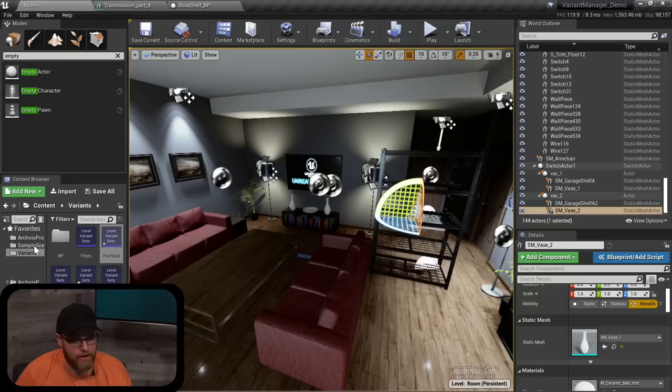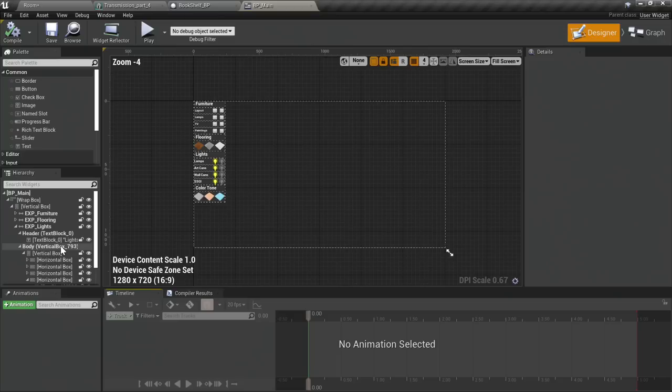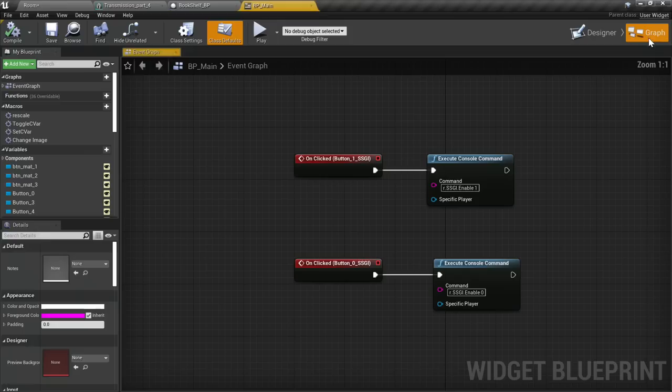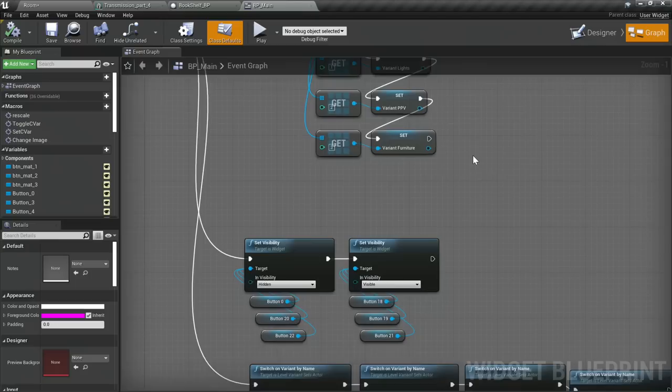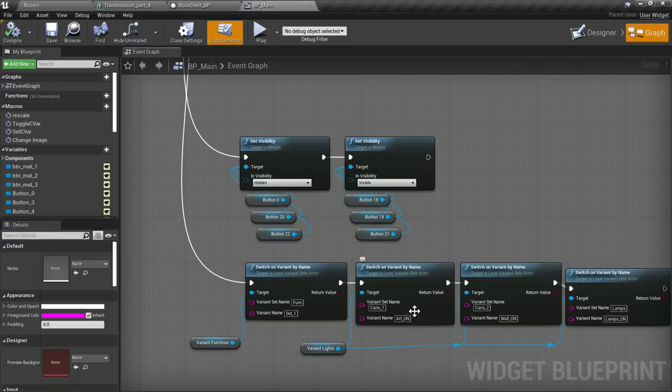And I went through this in my Unreal Academy video, but BP, I think that's what I call it, BP main. So my UI is just a bunch of simple objects here with buttons, and then in my graph, it's nothing very complex, but these are all the variants that I have in that level, and that's where I'm referencing them, so I can pull the information that I need. I can set visibility on whatever this other one is, and I can switch them out by the names that I have. So as I do the little button toggles, it's saying make this one visible, make this one hidden. So that's definitely an option as well.